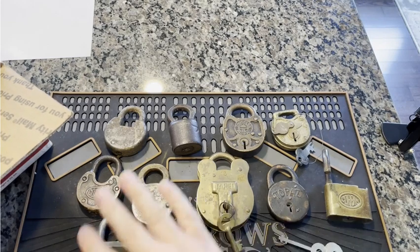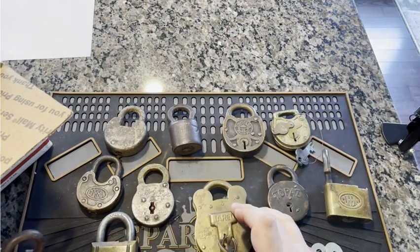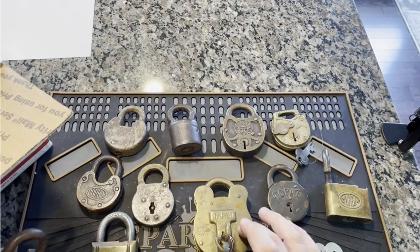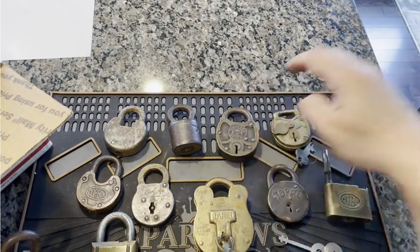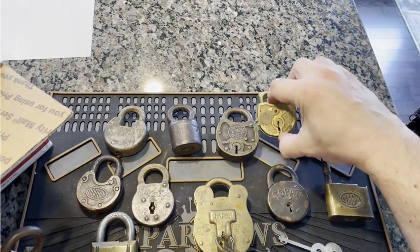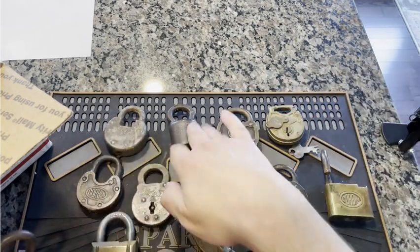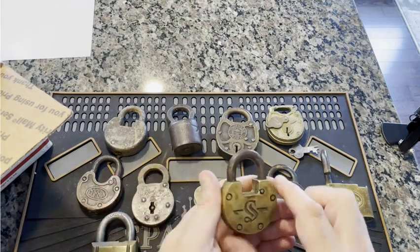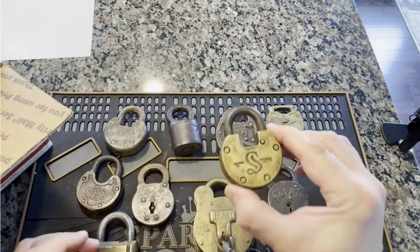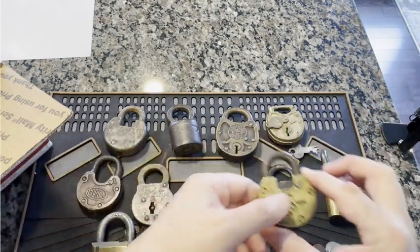And by the way, most of these, okay, this one easily $90. This one probably $59 without the key. The rest of these, this one might be about $25. The rest of these are probably like $15 locks, somewhere in there. This collector, this guy I got it from, apparently really liked this shape of lock. You see he's got a lot of them.